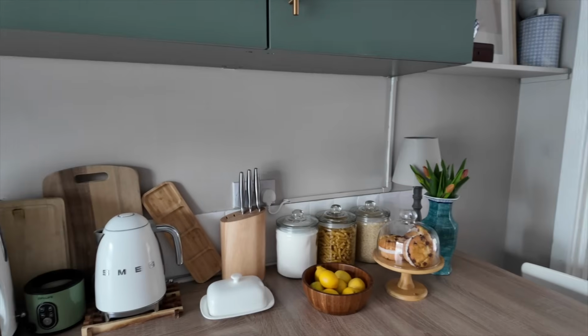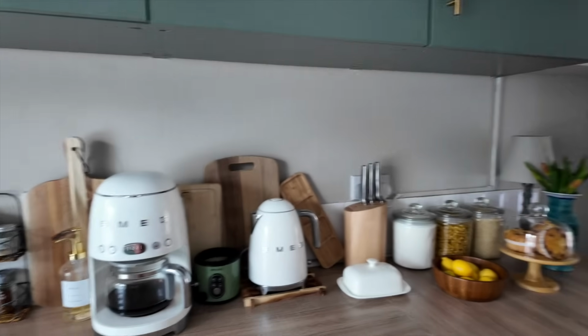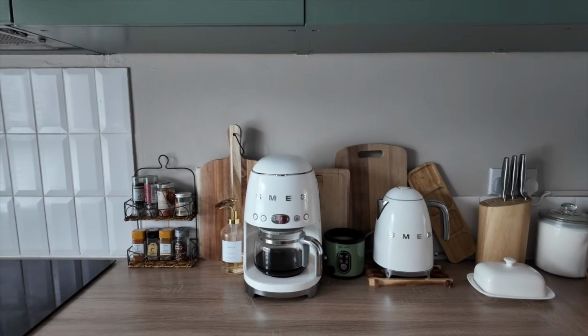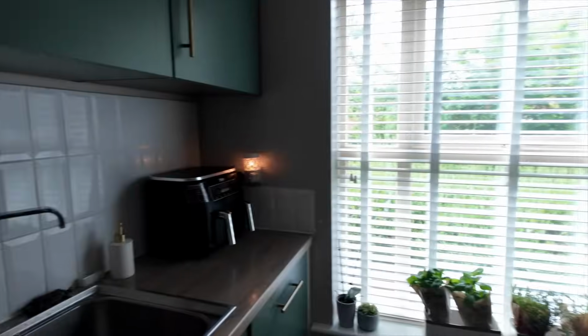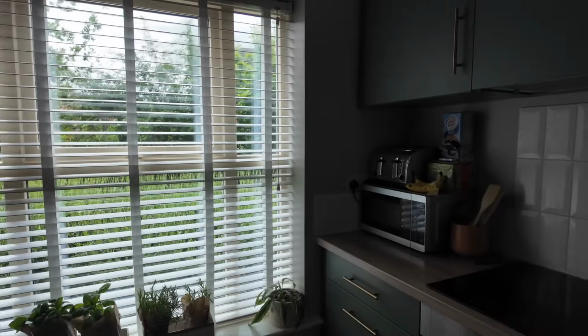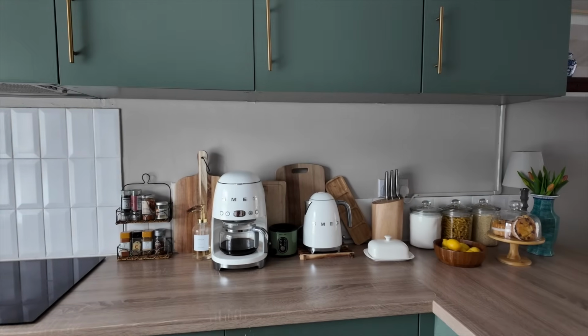That lamp that's there, I don't think it's going to stay there. I think it's going to be moved, but I've put it there for now. Then I moved all these things, so I've got a coffee making or drinks making station. Most of the reason for that is the air fryer is ugly, and so it's been relegated to the corner. And in the other corner, I've got the other appliances that I don't like to see, but these are pretty, so these get to be front and center.